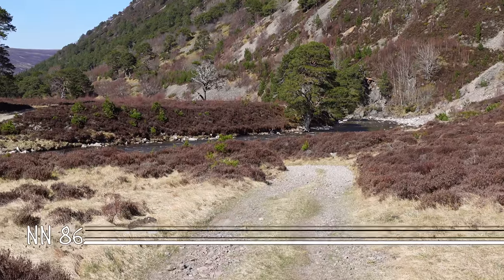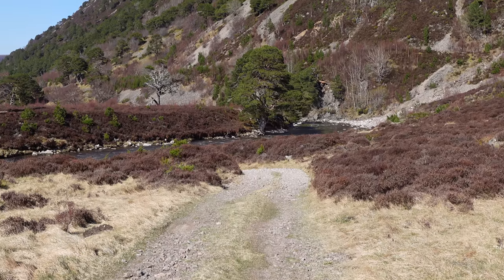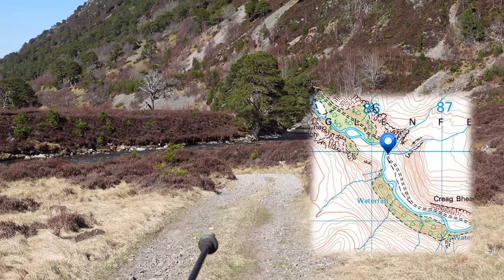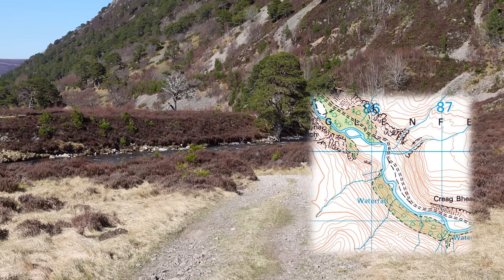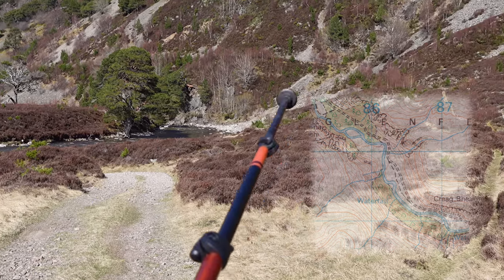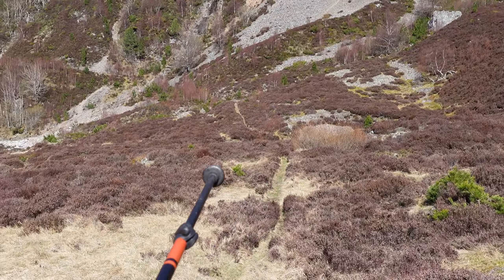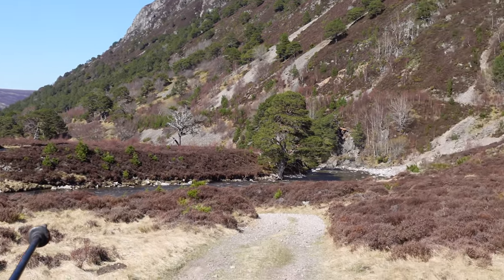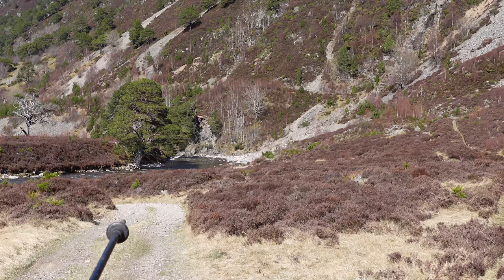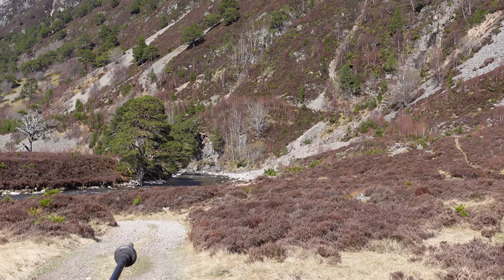Alrighty folks, there's a bit of confusion here. The lie of the land doesn't agree with my map. This track crosses the Feshie there, but on the map it comes around this river, but that looks a bit dodgy. There's a path there though, and I don't want to cross that and end up on the wrong side, but I don't know if the river's changed course since Storm Frank, when all the damage happened.